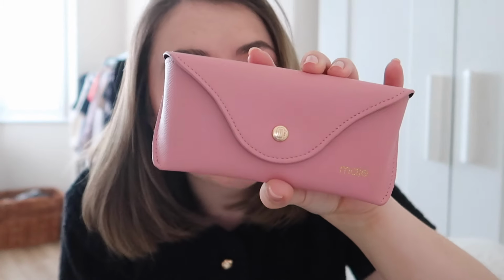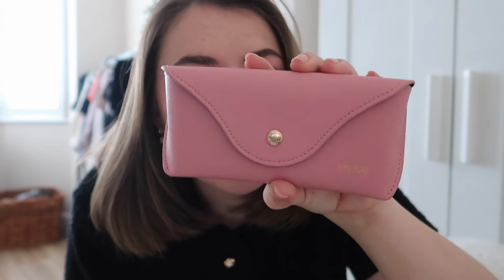Now, I don't think I own any other Marge sunglasses in my collection. I did try a pair from Marge and I just did not get on with them. But these I am really excited about because I feel like they are going to answer all my sunglass prayers. Also, can we just talk about how beautiful this sunglass case is? I really love a beautiful sunglass case. It's my biggest problem with my little M&S pair of sunglasses. They didn't come with a case, so I probably need to buy one for them.